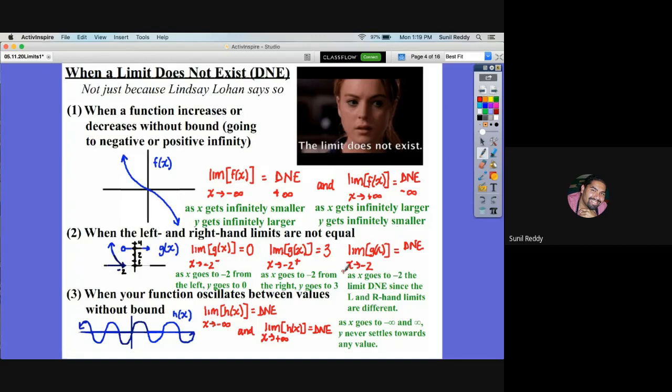So for the third one, I'm just talking about what happens as x approaches negative 2. Since the limit was an unequal number from both sides of that negative 2 x value, that says that the limit does not exist. So a limit can only exist if you're approaching the same value for y as you're coming from both sides of the x value you're approaching.